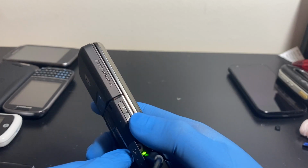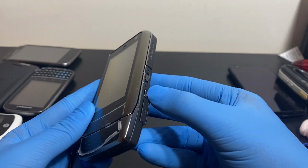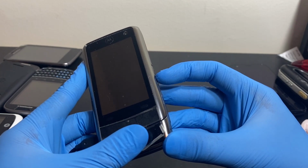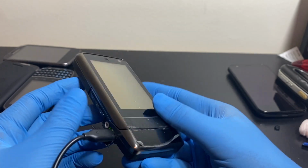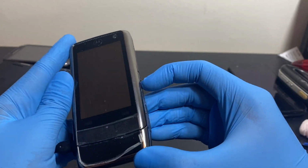Nothing, I guess. Oh, we have a charging light, so that thing's definitely charging. We have a power button. Where's the power button? Is that the power button? It's a slider power button. Or is there a power button up top? Nope. Where's the power on this thing? That's music controls. And I think that is a power button. Yeah, so slide it down.